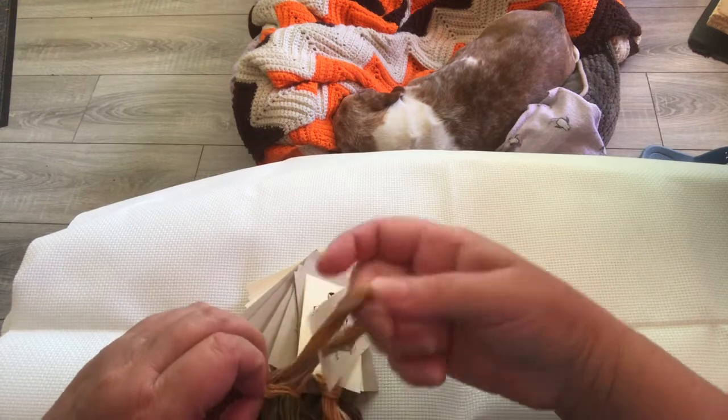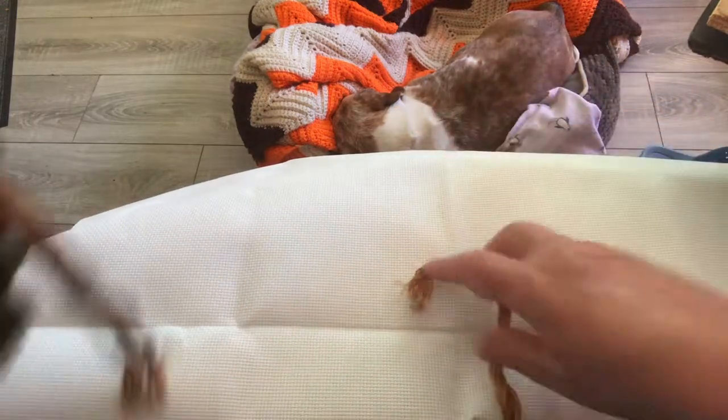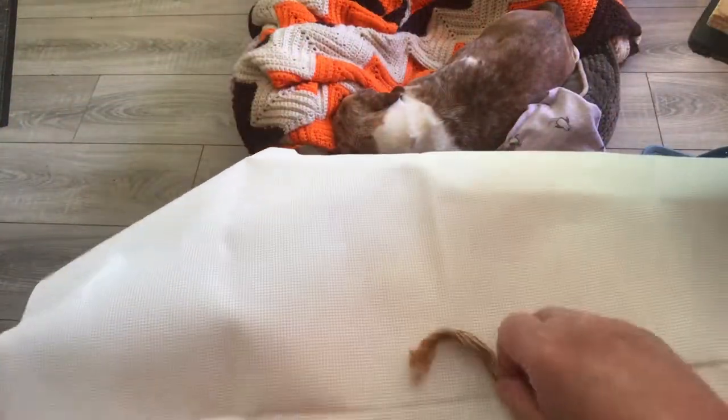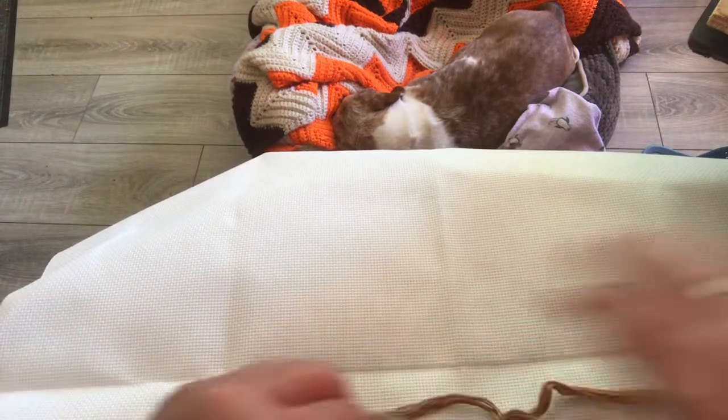My Blue Jay is crying there. He wants something to eat.